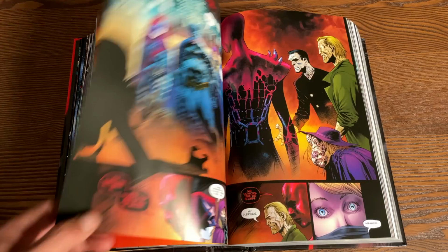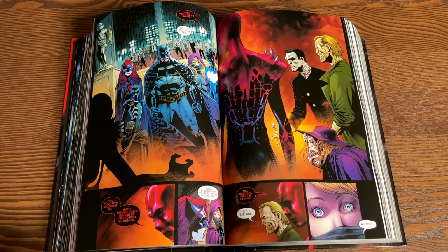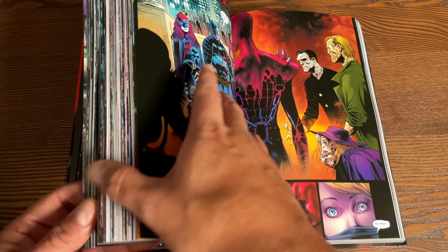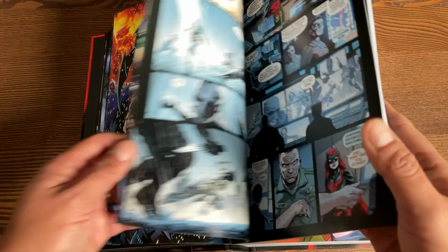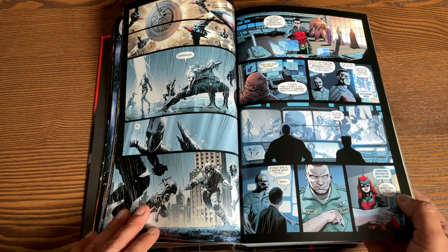Now, what is this about? How does this get started? All of this kicks off with a story about an army of armored Batmen. And Batman himself has no idea how they came about. And these Batmen have one goal, and that's to take out these vigilantes in Gotham City.